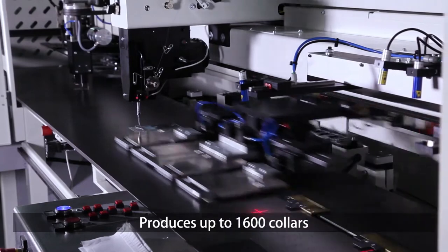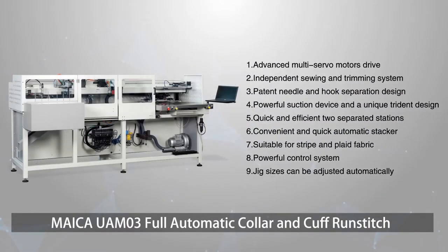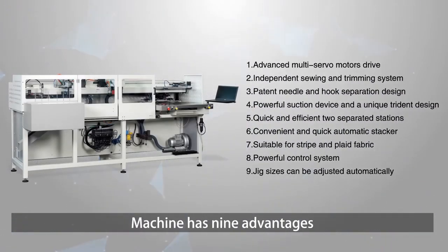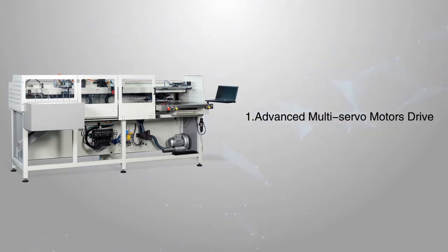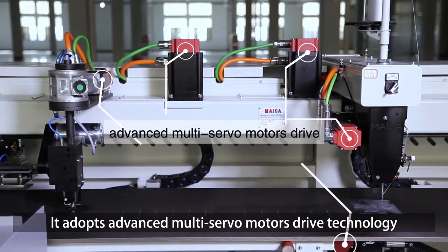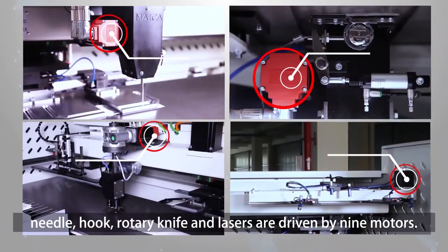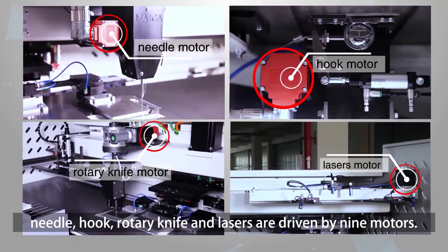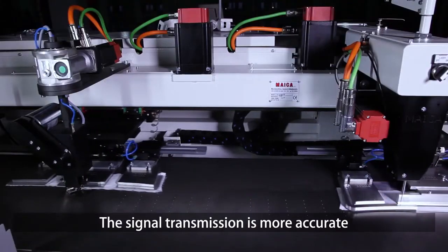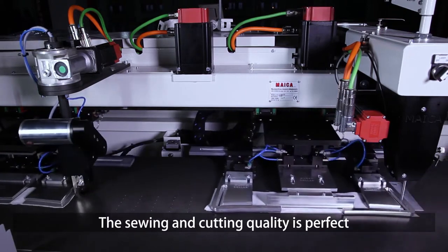Produce up to 1,600 collars or 2,500 cuffs every 8 hours. MAICA UAM03 full automatic collar and cuff run stitch machine has 9 advantages. Advanced multi-servo motors drive. It adopts advanced multi-servo motors drive technology. 2 x-axis, 2 y-axis, needle, hook, rotary knife and lasers are driven by 9 motors. The signal transmission is more accurate. The machine lasts longer. The sewing and cutting quality is perfect.